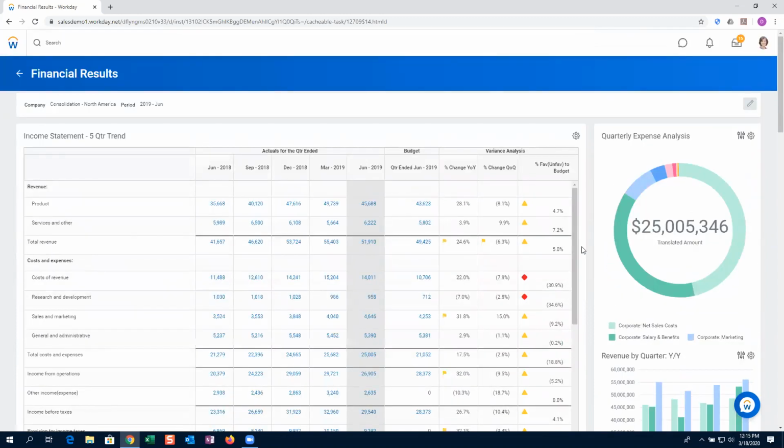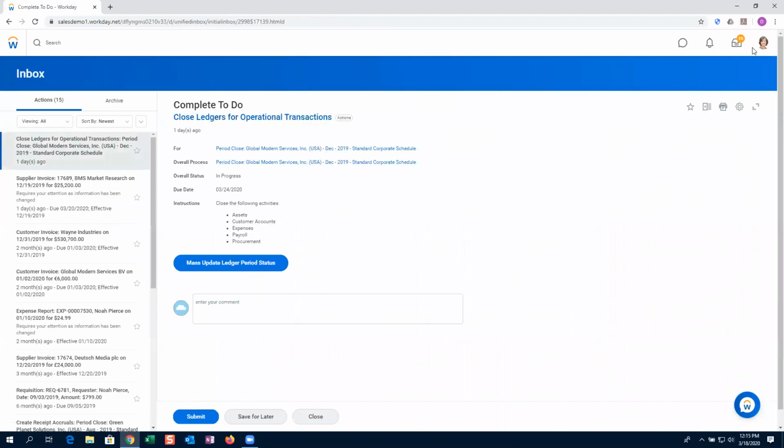So that's just a very quick introduction into some of the things that our customers love about our reporting and some of the ways that our approach to financial reporting and dashboards is unique. We're going to look at more reports and dashboards as we move on, but that's just a quick introduction into the overall concepts. Where we're going to move next is more into the transactional world of Workday. And we're going to talk about how Workday automates and controls the flow of transactions regardless of where they originate.